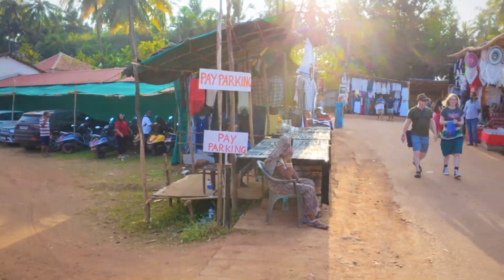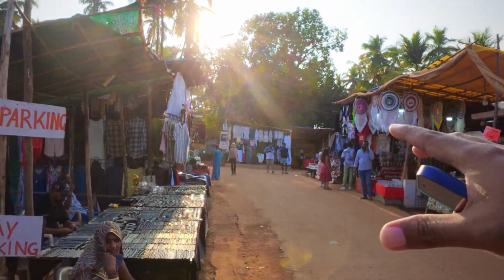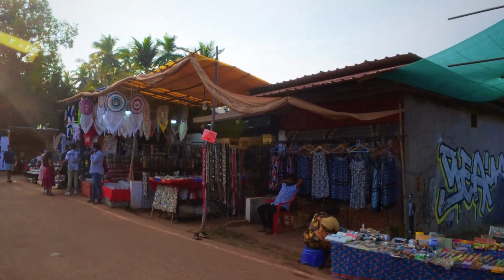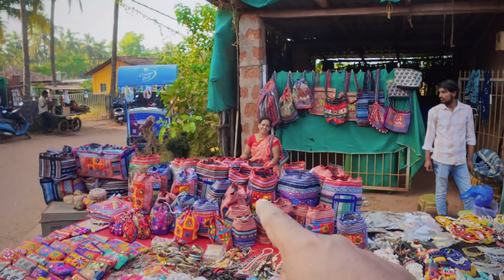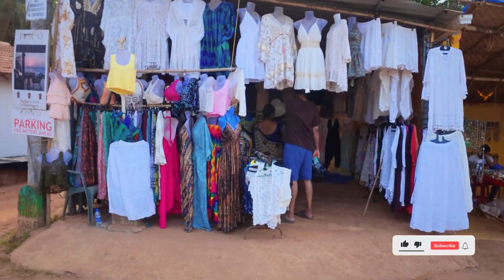I'm actually heading inside. There's a lot more that is happening. There are a couple of joints where you can have a good sit down and all. So guys, you get lovely bags. I think this is for $150. So let's proceed.